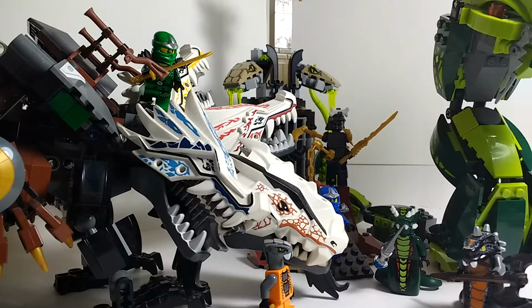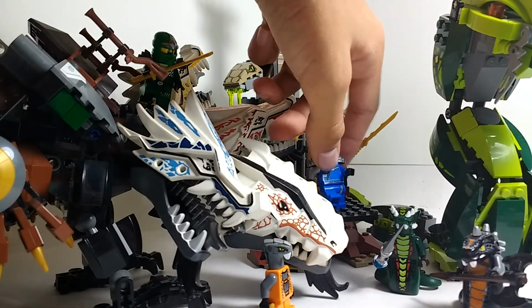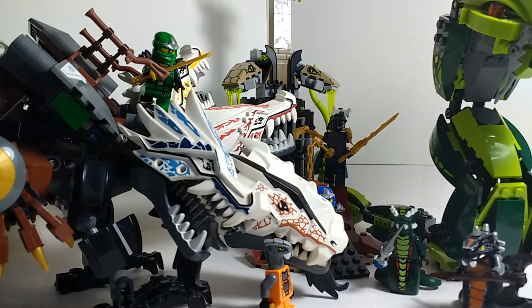Now for the snake monument, I honestly don't really have any problems with it. It's a nice build for what it is. However, I feel like it wasn't really necessary at all. However, I still think it's a nice looking build. I'd say they got maybe a little bit lazy and just used one of these plates instead of maybe doing some sort of staircase. So I feel like they got a little bit lazy and just did that.